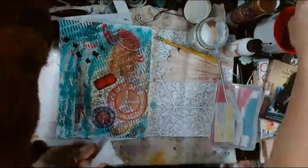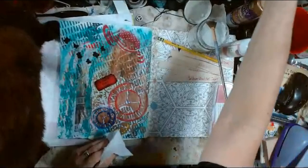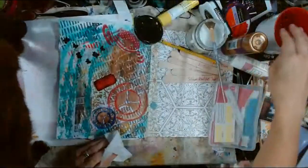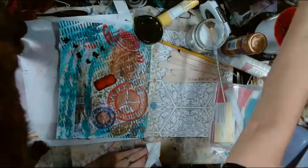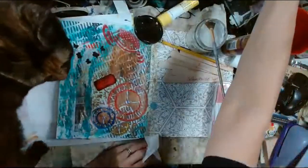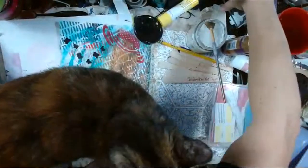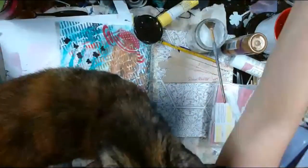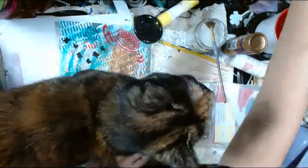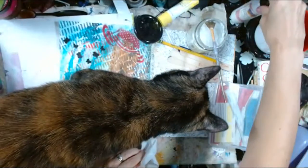Whoops. Did I just pull the camera down? Oh, for goodness sakes. For goodness sakes, Abby. Oh, you're going to come over and see what it's all about? See what kind of mess I'm making? Hi. Hi, honey. Oh, my goodness. I put one thing up there, another thing falls down. Is that not normal?